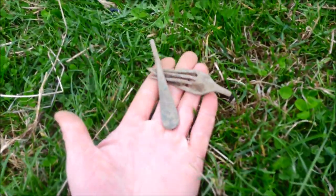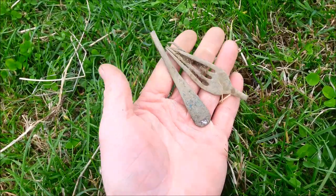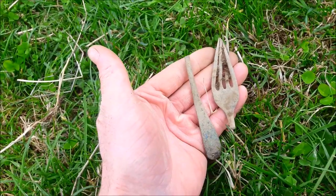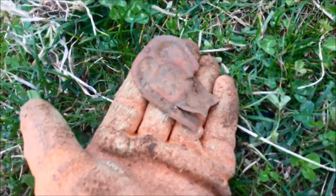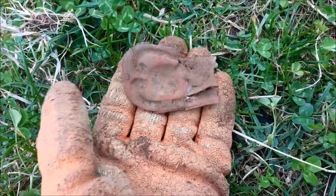Hey, more cutlery. At least it's not spoons this time. Right, this is going to be the last signal, whatever it is. A decorative something.